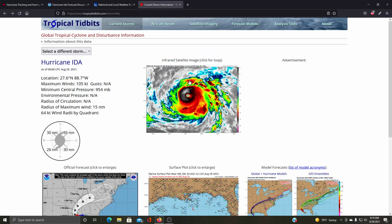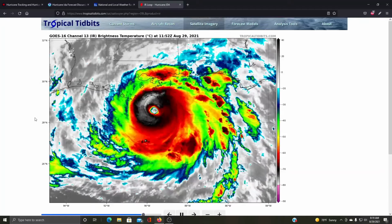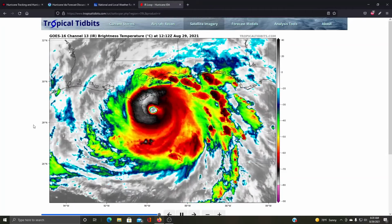But yeah, other than that, guys, again, stay safe. I hope you guys are hunkered down if you are in the path of this monster, and stay safe. That's all I can say. But I'll keep you guys posted.